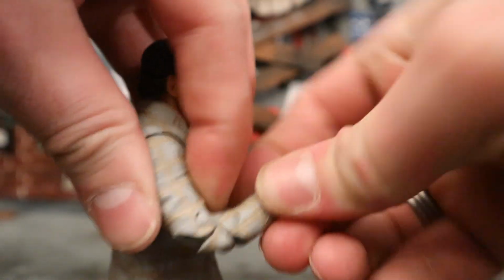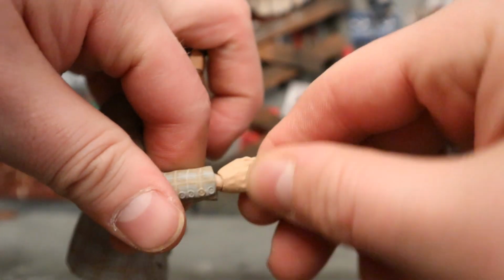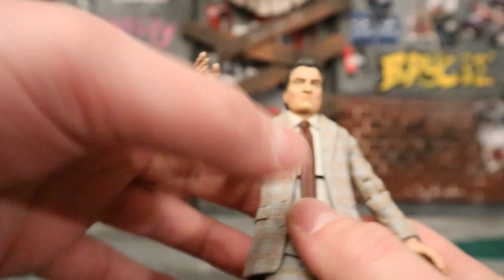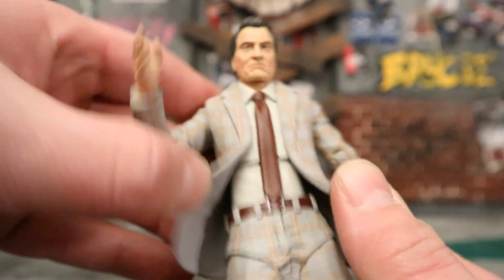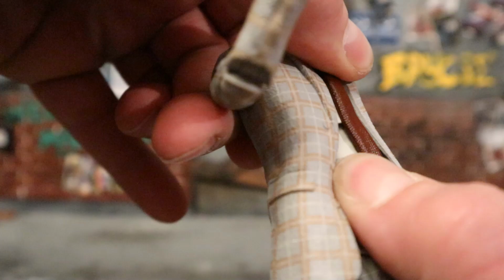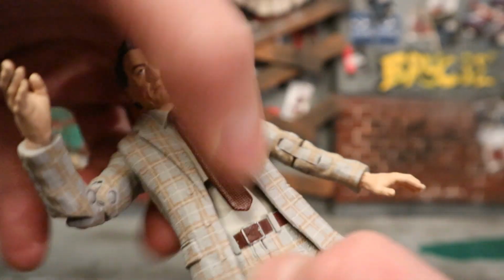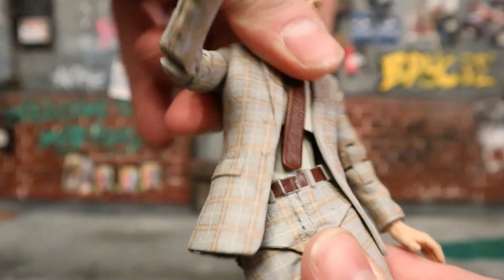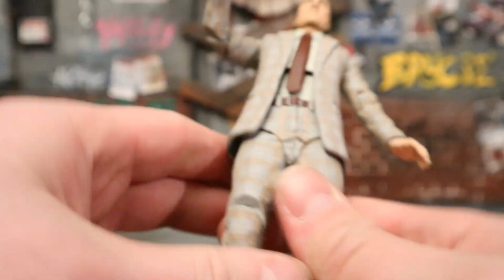Up, down, around. Double jointed elbows. They go all the way in. His wrist can rotate and it's hinged as well. He does have a cut in his torso here. Rotate around, forward and back. Another one in his waist. Rotate around, forward and back. Between the two, pretty nice range of motion.